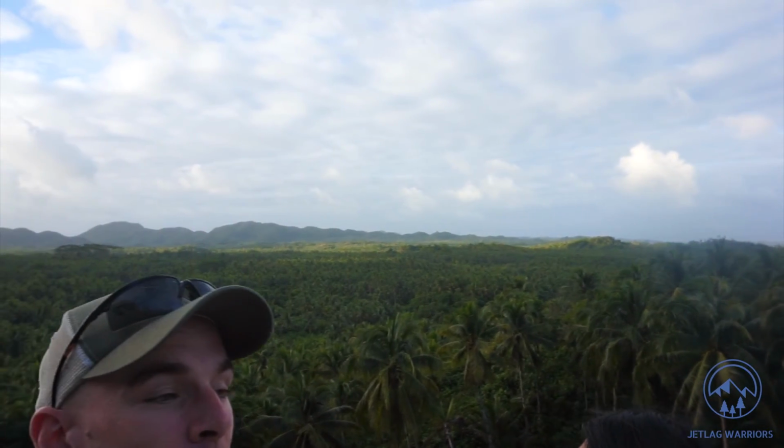Just flying the drone over this beautiful palm tree valley and I crashed it in the forest. So it's not far, it's somewhere over here. But it's gonna be dark soon and I really screwed this up. So hopefully tomorrow we can find it.